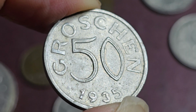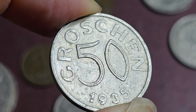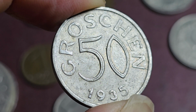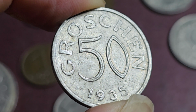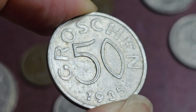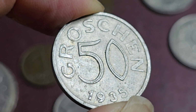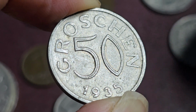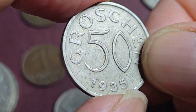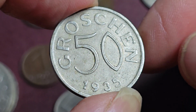So for the half shilling, most common is 1925-26. The key date is 1924, which seems to be specimen. The 1934, 8.2 million, that's pretty common. And this one, 1935, is 12.635 million, so you'd be paying probably about $10 in this condition. 1936, 1.2 million, that's the key date you want for that.